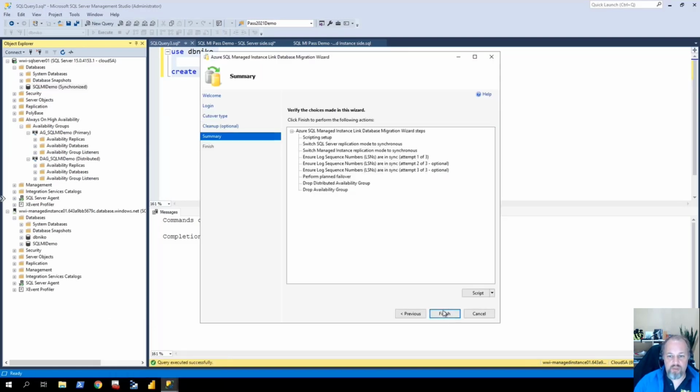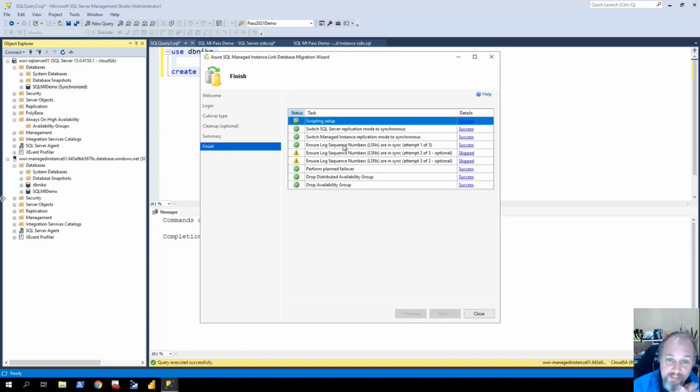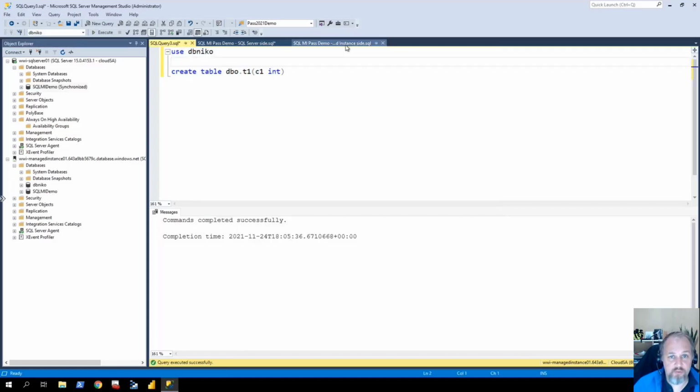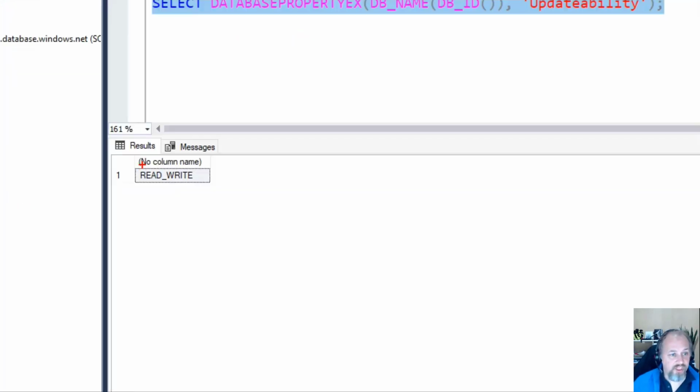Clicky. And what we will do, we even go as far as to compare the log sequence numbers, the LSNs, on both sides, to make sure that you didn't make a mistake and your database is not getting written to as you are migrating. So the first attempt was successful, the second and third were not needed at all. Success, close. Let's get back to our managed instance. Let's check on updatability. And here we go. It's read write. Okay, I just migrated the database to managed instance.